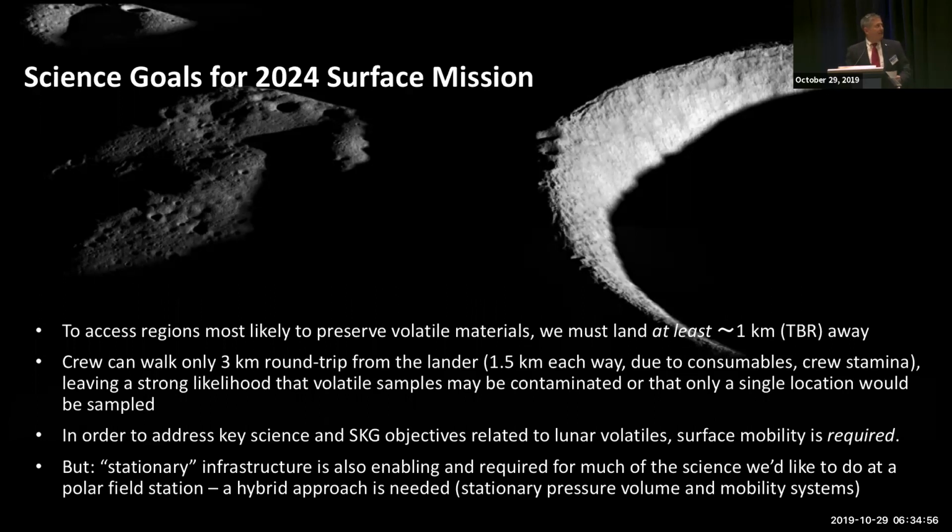And Sam gave me this one page to explain the benefits of an unpressurized rover, just in case I didn't understand it very well. But I think we all understand that mobility and the added science you get as you add mobility to the system go hand in hand. So we're absolutely going to try to get mobility on from the very beginning.